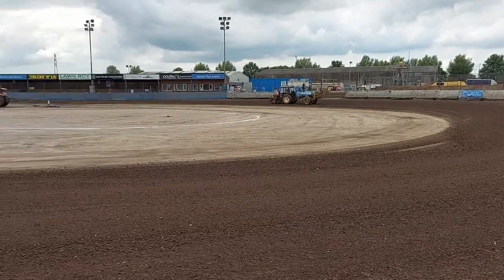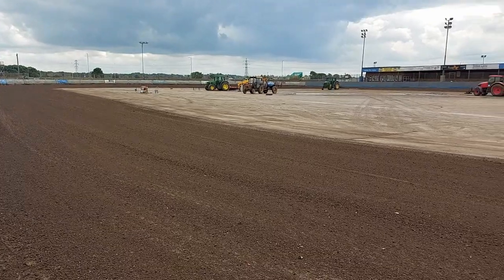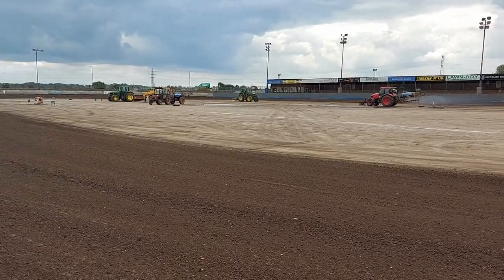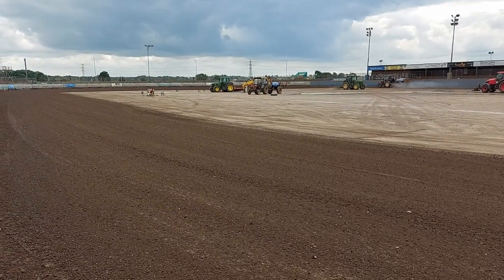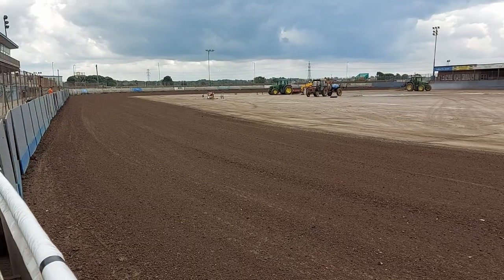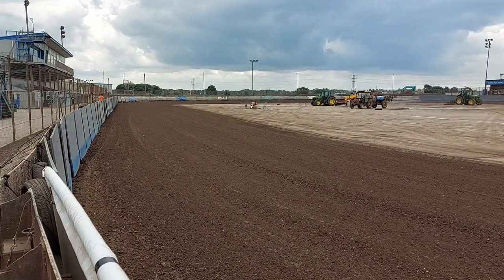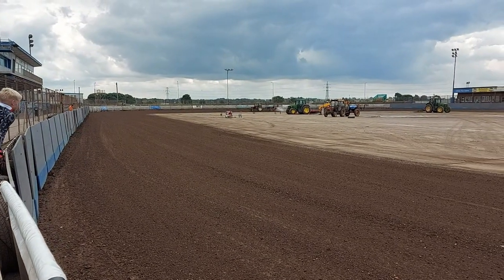This is more track preparation going on, so they've now graded it. They're now raking it with the tractor over there. They're just about to spray it with water and then most likely they'll roll it again to make it flat. Push it all down into itself. Huge amount of work. They've been working on this for about 4 hours now.